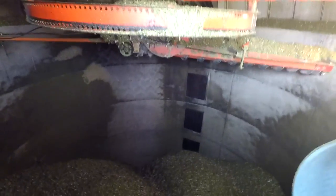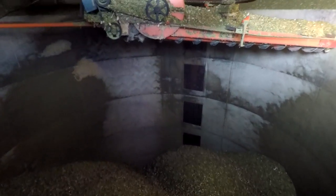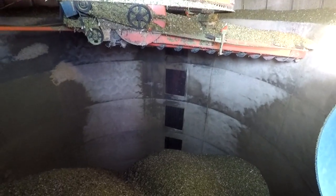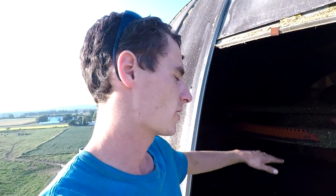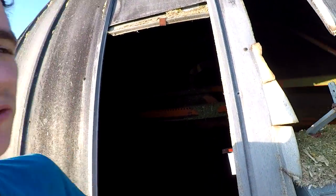Back up here on the silo, just checking it again. It's getting closer. Each one of those rings you see there is 4 feet, so there's a good 3 rings there, so that's 12 feet down or so. Every load that gets added in now is adding extra weight, so it's pushing the whole silo down a little bit, so you got more space than you think oftentimes.